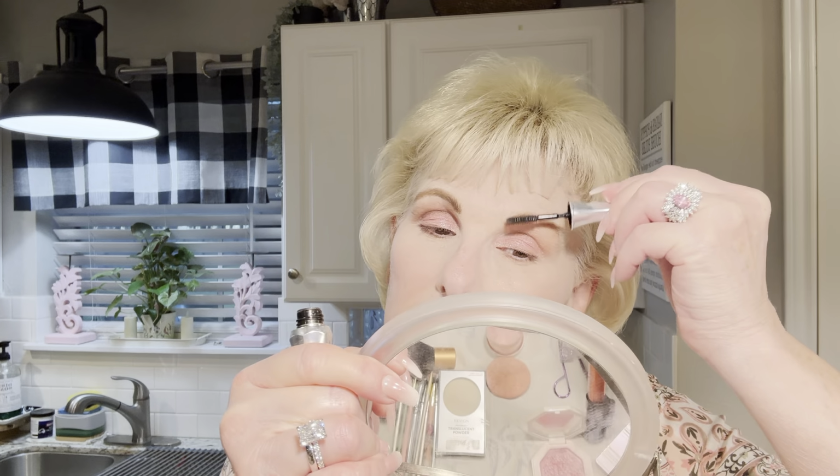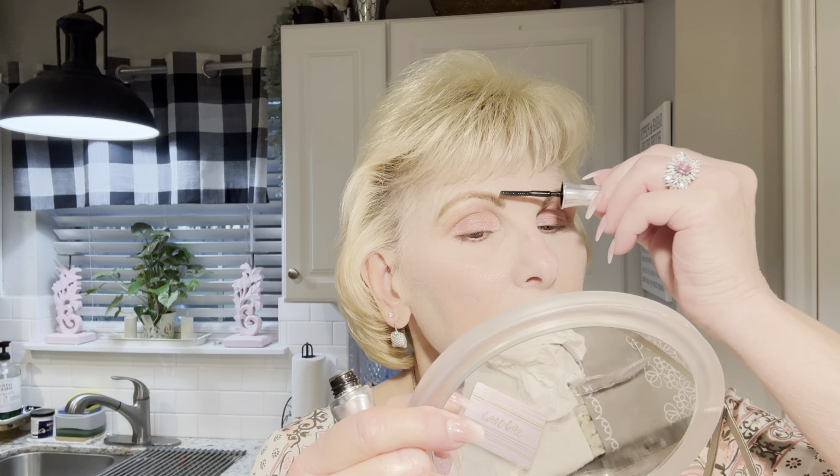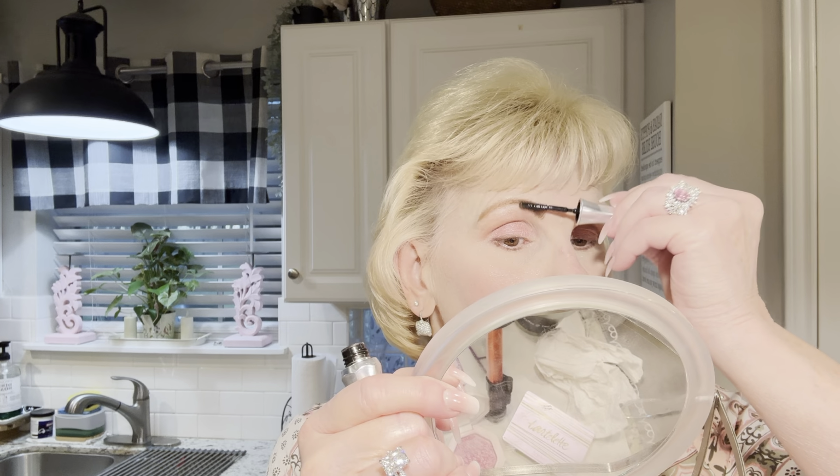And now we can use our kabuki brush to blend in that blush. Make sure that it looks really soft. Perfect. Forgot to lock my brows down, so let's use Benefit Bangs glue, brow glue, and come up and grab those, lock them into place. Love that product a lot.